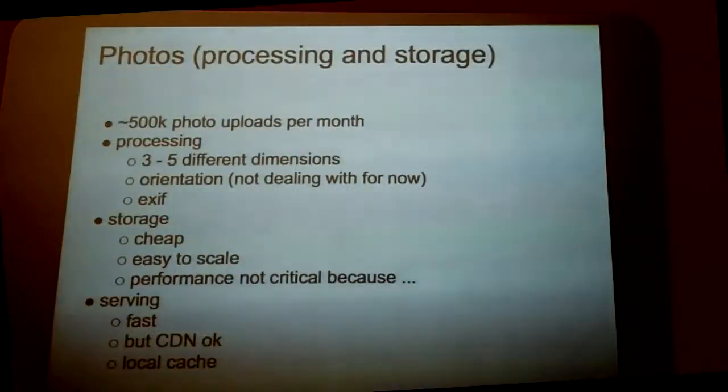Cool. All right, photos. I know there are some in the room for whom these numbers are pretty tiny, but these are the numbers we're dealing with. We deal with about 500,000 user-uploaded photos per month, give or take. There are obviously peaks, but that's the raw number. For each of those, we need to process them into, depending on the type of photo, somewhere between 3 to 5 different dimensions.